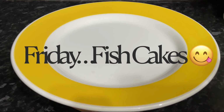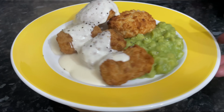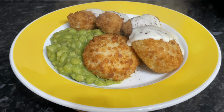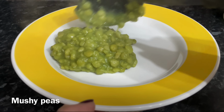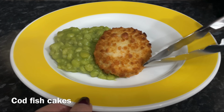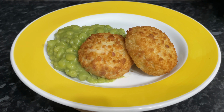And moving on to Friday, we had fish cakes, another one that's making an appearance quite often on the channel. And again, it's just because it's so easy to put together and it's also really tasty as well. So we had mushy peas just for a change from our usual garden peas. And these are wee cod fish cakes. So it's cod and potato and there's parsley in there as well.